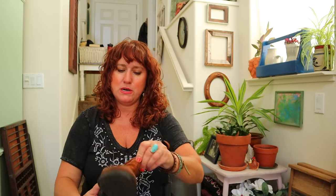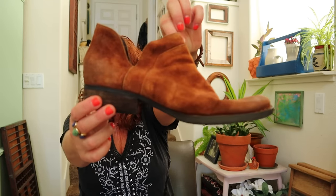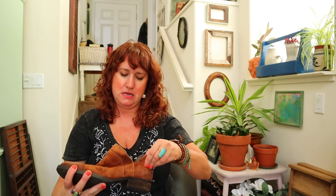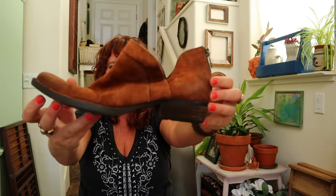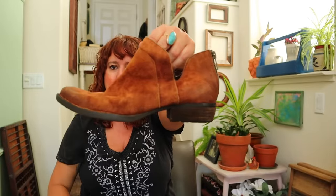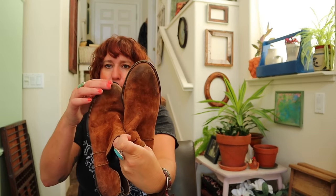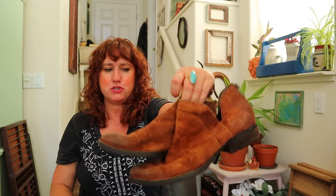These are another pair of Born and they're my size. And they're again a distressed suede. Okay, these are a size 8, so I wanted to try these myself. A brown suede distressed looking pair of ankle boots. They need some cleanup. I mean, they're supposed to be distressed in that way where it's darker there, but if not, I shall sell them.